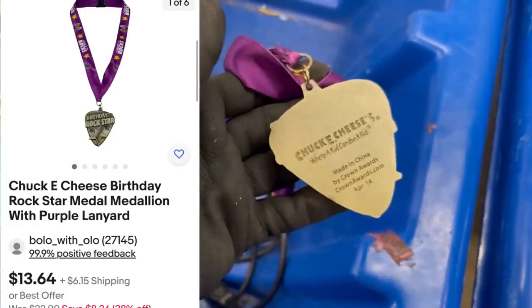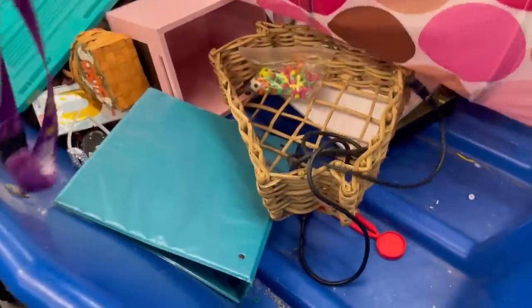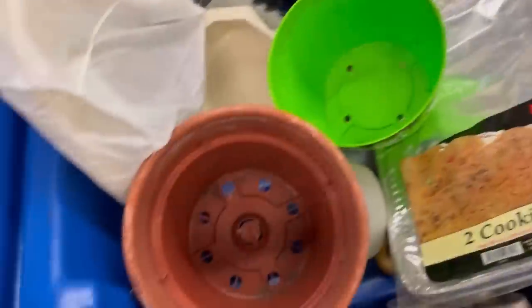This is Chuck E. Cheese. Always pick up Chuck E. Cheese. This is just a bread and butter, but some of the old vintage Chuck E. Cheese can be a big money Bolo. So keep that in mind if you ever see Chuck E. Cheese items.